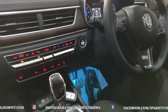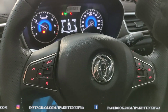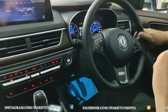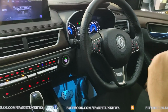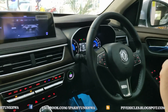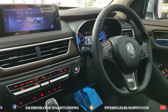And you can see that if you switch it on, the sound quality is pretty good. But yeah, there is a bit of engine noise, it's not as quiet as some other cars, but still I think it's good, and it has a good fuel economy as well.